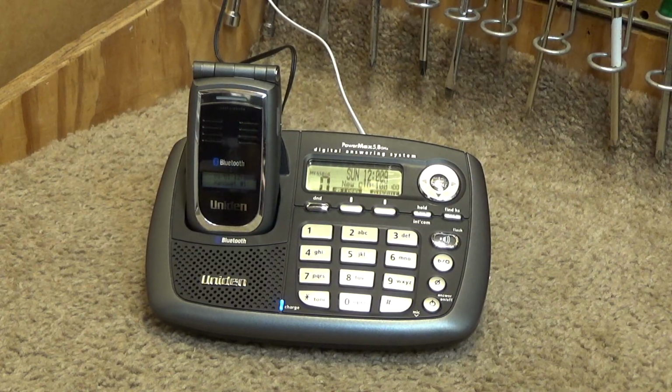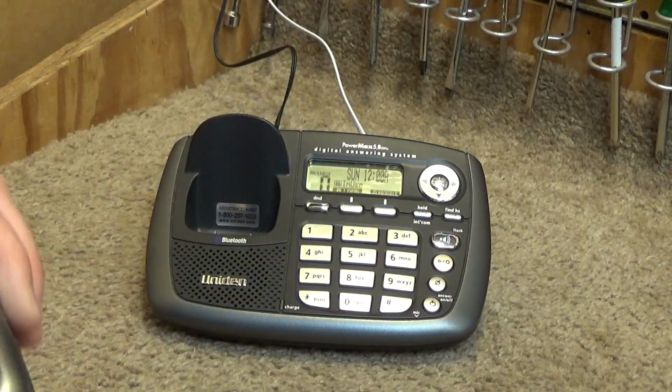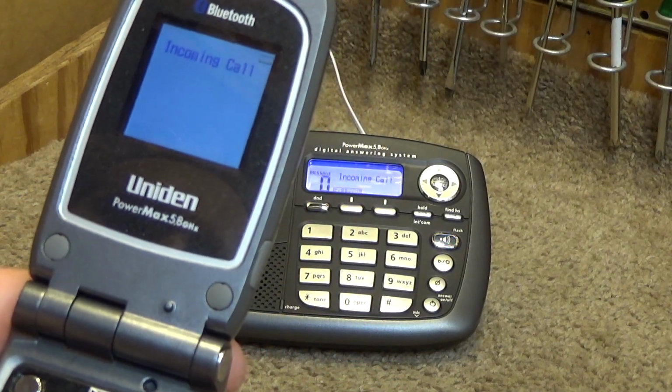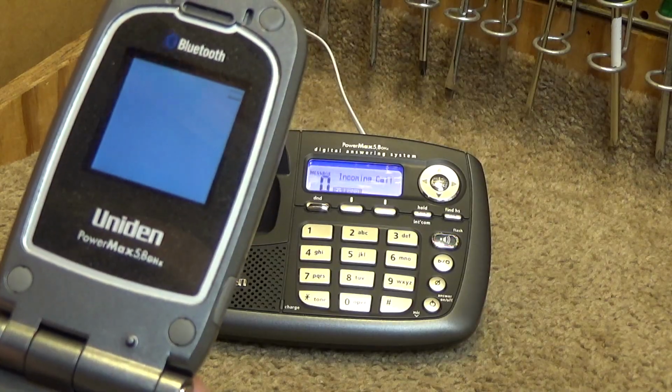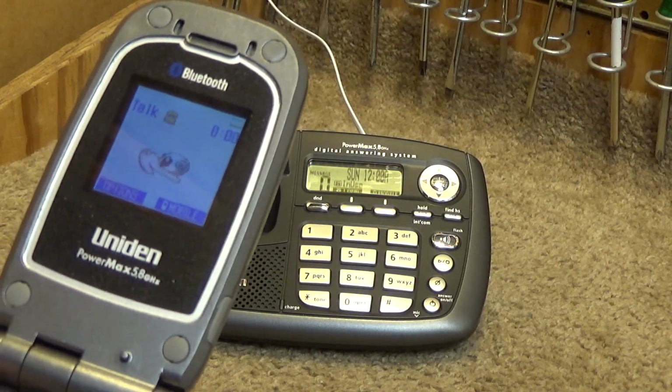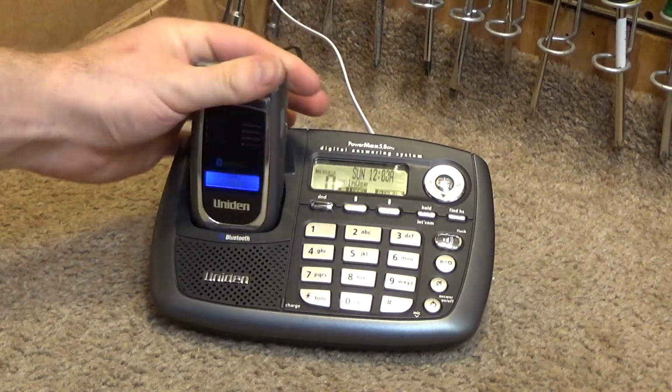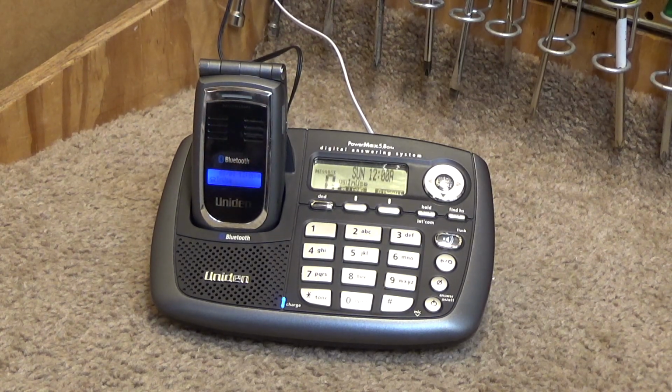Okay, I didn't plug in the equipment. Alright, take two. I'm not sure what that was about. It didn't seem like it was working correctly. Now the electricity may go out and the battery in this phone may go out. I'm not sure how good it is.